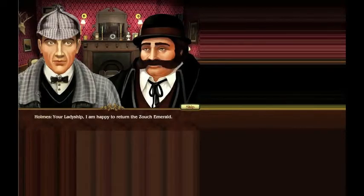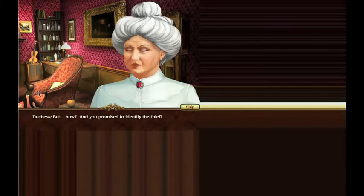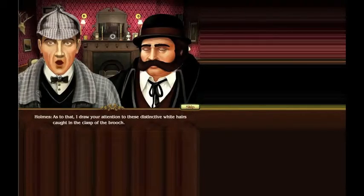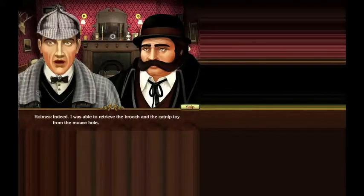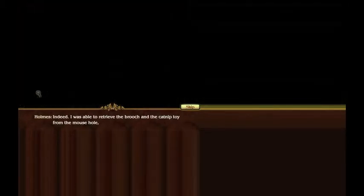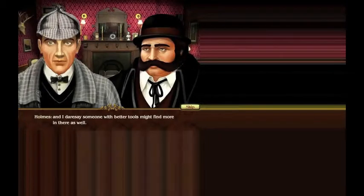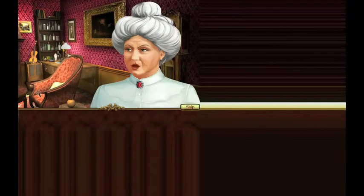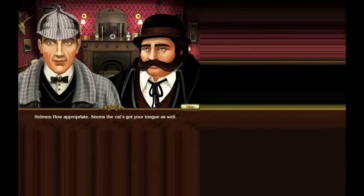Alright. Your ladyship, I am happy to return the Zouche Emerald. But how? And you promised to identify the thief. As to that, I draw your attention to these distinctive white hairs caught in the clasp of the brooch. The Empress of Persia? Indeed. I was able to retrieve the brooch and the catnip toy from the mouse hole. And I dare say, someone with better tools might find more in there as well. I'm simply speechless. How appropriate. Seems the cat's got your tongue as well.